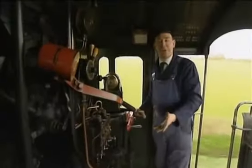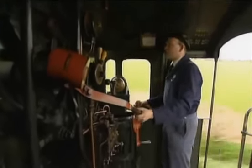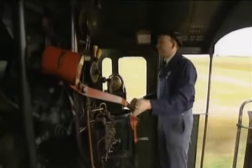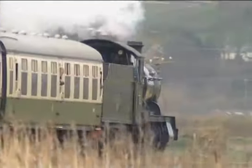So general purpose, they're not an express engine, but they're middle of the range, so we say, both for goods work and passenger work. They worked on branch lines, as they did on the Minehead branch in the olden days. So 30 years ago, you'd have seen engines like this going up and down every day.